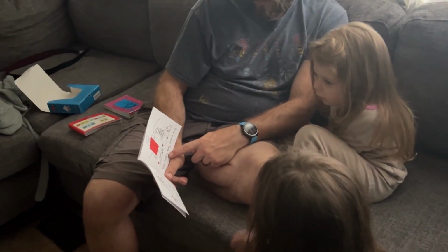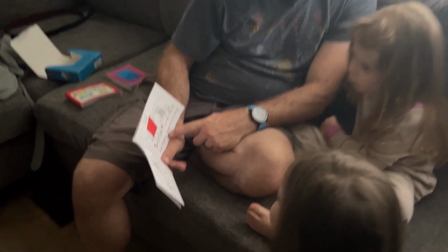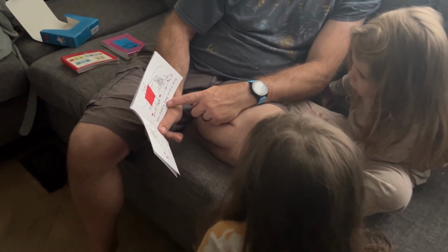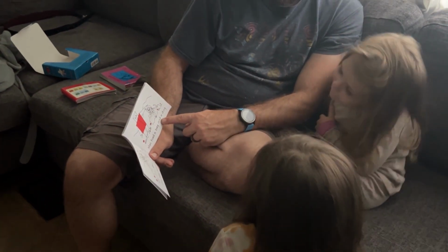Hat. A. Dog. Starts with a book. Back bag.